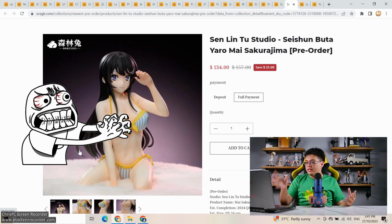So I have no idea what this studio is thinking, because if you want to get into the figures of a character where the genuine options are already a dime a dozen out there, so many choices, you need to set the standard a lot higher. It needs to be way better than this one over here. So I can't recommend this My Sakurajima resin figure at all.